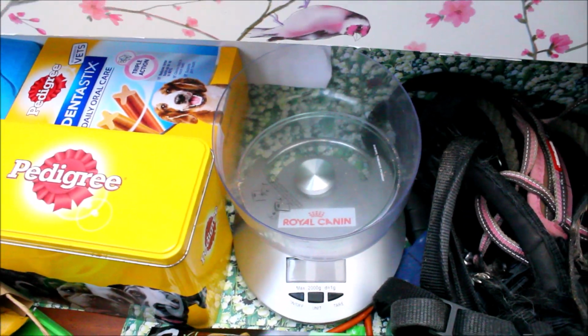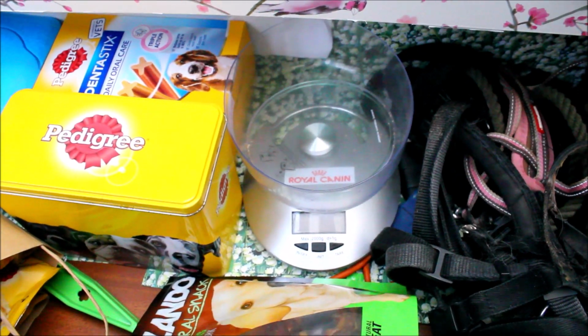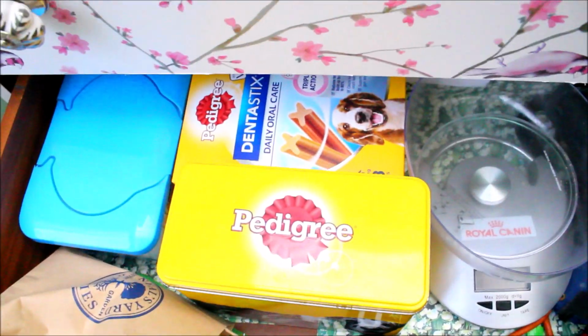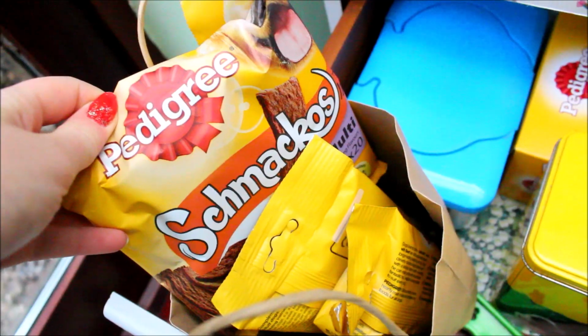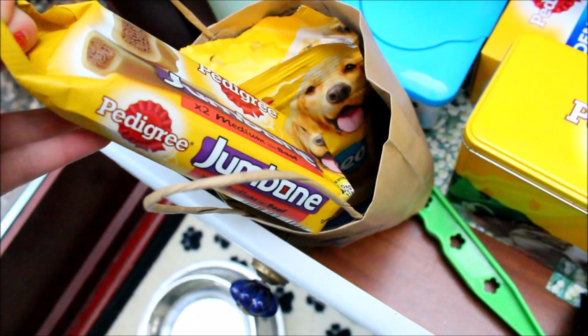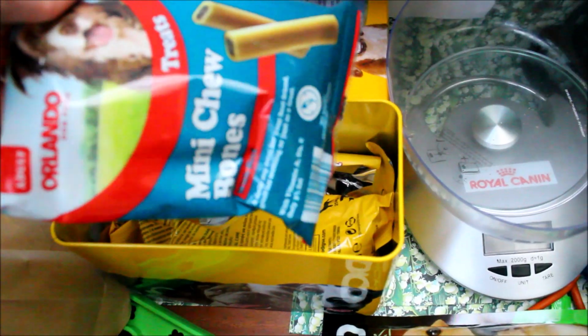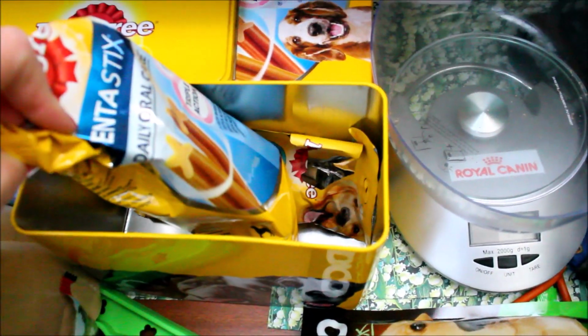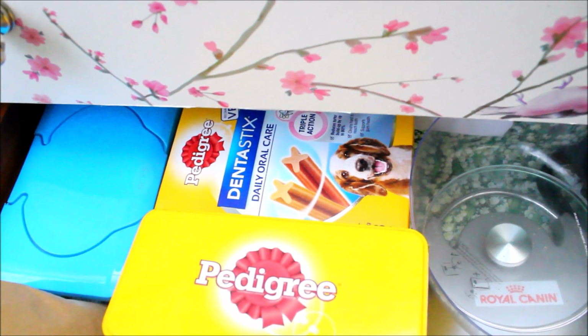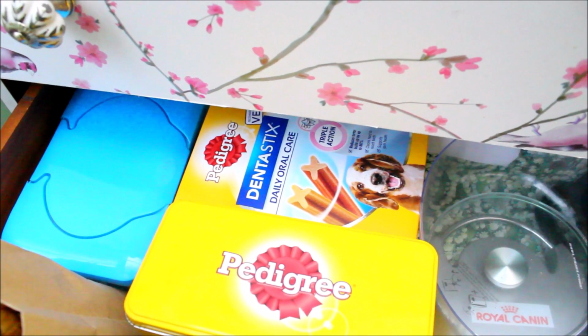This is a weigher. We put the cups of dry food in there, and we usually give her 150 of food for it. These are a bunch of her treats, and these are wet wipes. We have some snackers, rodeos and jumbones. In this tin, we have some mini chewbones, some dental sticks, and some more rodeos. And then back here we have a bunch more dental sticks. She has one a day in the evening.